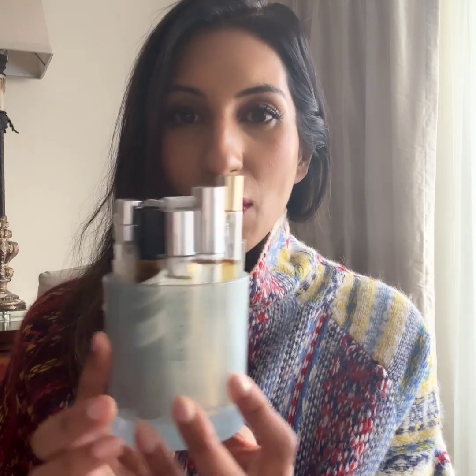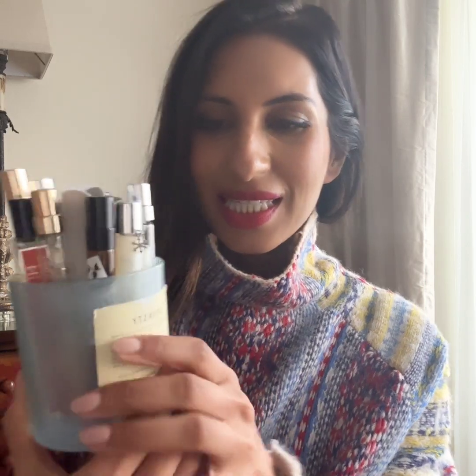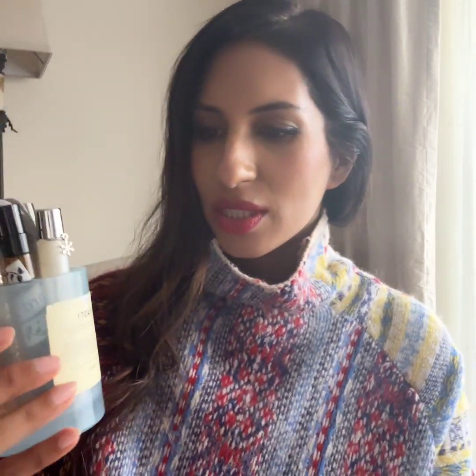Okay, so like any good perfume lover, I have a few jars kind of around my house in different places that have travel size perfume sprays in them, right? You've seen this before. This is one of them. I have several jars. This is actually an old Boy Smells candle jar. This one was called Dynasty. So I have a few candle jars around, and a lot of them are in here.